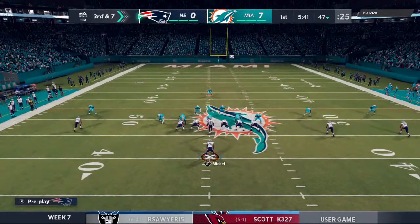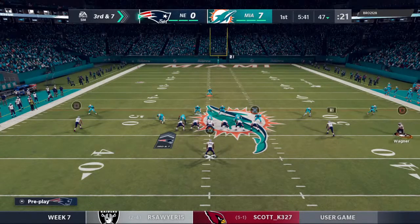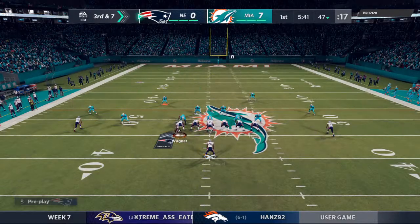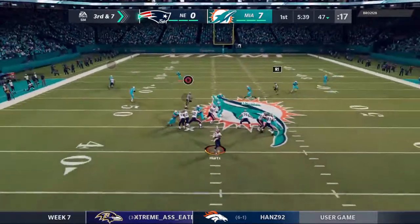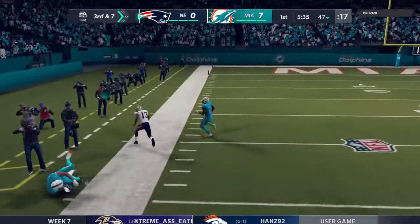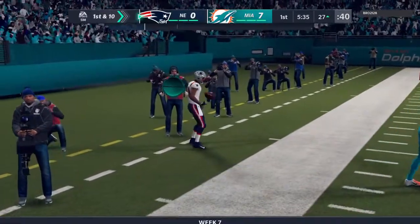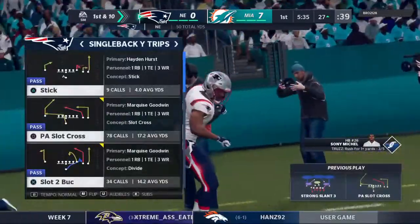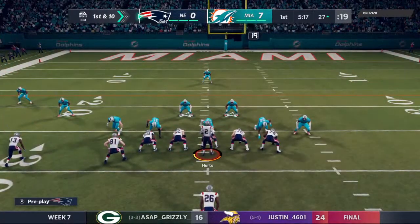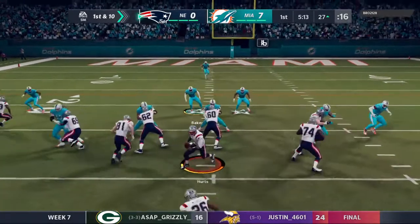They head to the line facing a 3rd and 7 following the incompletion on 2nd down. They go play action with Hurts. Goodwin able to haul it in. And he is out of bounds, but not before he's inside the 30. Well, that's one way to convert on 3rd down, picking up 26 yards. So now 1st and 10 as they've crossed into Miami territory at the 27.